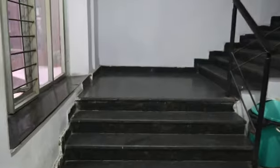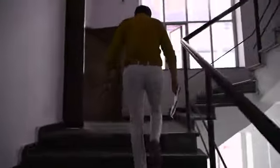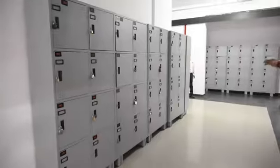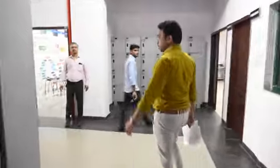Okay, we are stepping towards the first floor. The tour of the ground floor is completed. Now we are moving towards the first floor, and let me show you the facilities we do have in GIT at first floor. Let's move ahead. This is the corridor at the first floor, and we do have some lockers for the students. These lockers are used by the students for keeping their personal items.